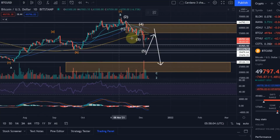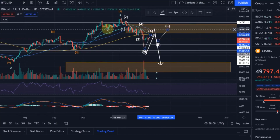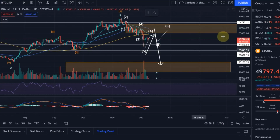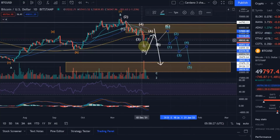So A, B, C. And by the way, when I told you about this the first time, I didn't see anyone else talking about this. Now more and more YouTubers talk about these patterns as well. So either it means that they all see this now, or they're copying, whatever. Doesn't matter. It is in my view a very likely scenario that we come down here in 1, 2, 3, 4, 5, ABC, and then 1, 2, 3, 4, 5 here to the downside.